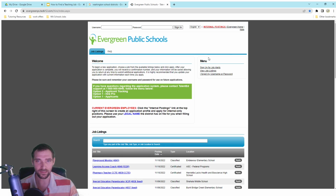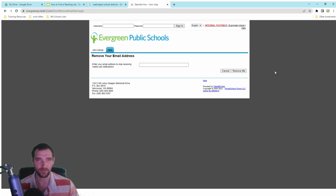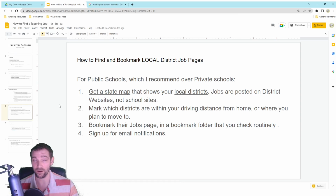There's also ways to sign up for job alerts. So you can say, hey, email me when there's a job that becomes available, right? So there's a ton of different ways to keep informed about what the local districts are, and then bookmark those job pages and just check them whenever you can during those hiring seasons.